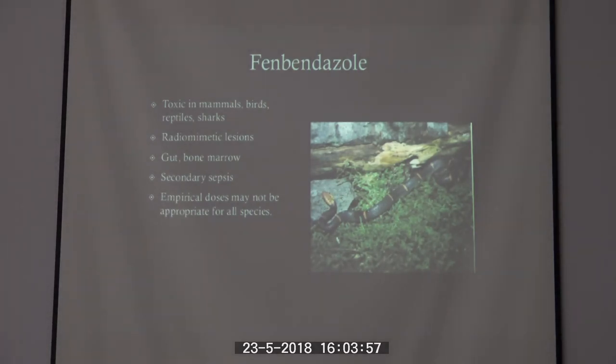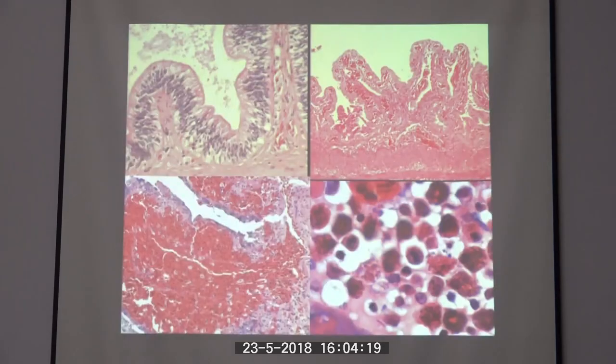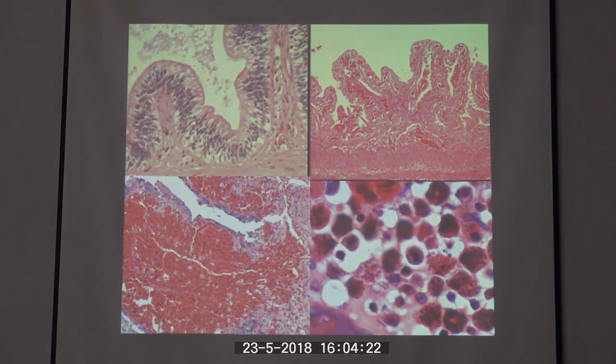We talked about fenbendazole and the radiomimetic lesions that occur in the gut and bone marrow, and secondary sepsis. It is possible that the empirical doses of fenbendazole that have been published are not acceptable for all species of reptiles, so the administration of this drug as a parasiticide should be done conservatively. This is a Phase viper, or white-headed viper, that was inadvertently administered toxic doses of fenbendazole by the distributor of the snakes. This is normal mucosa of the gut.